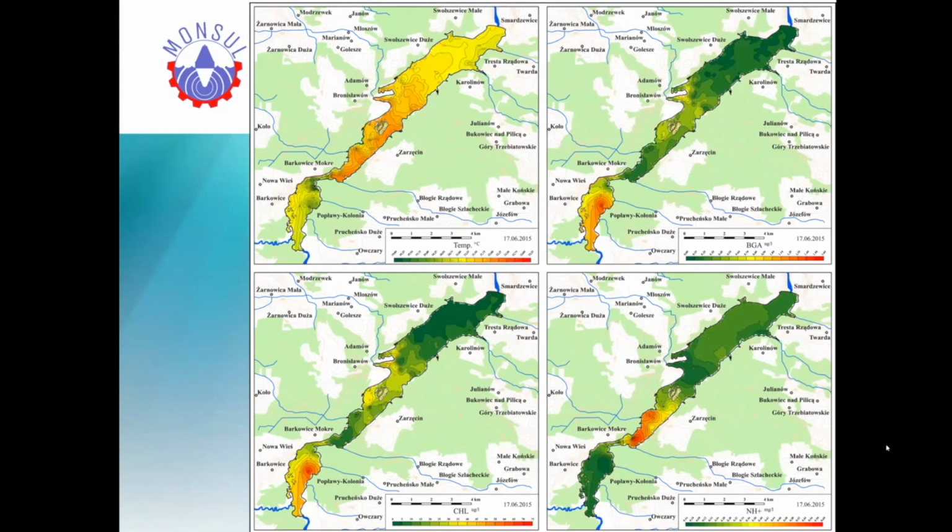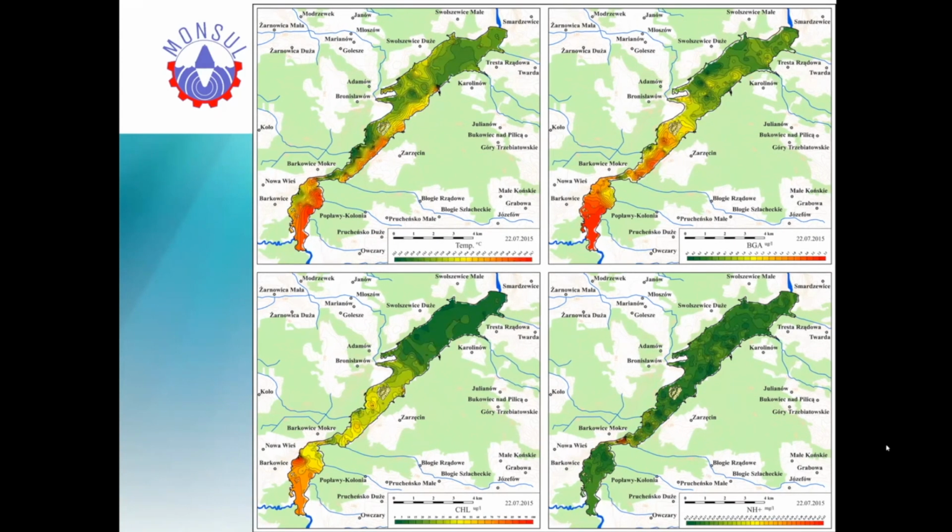Then in June, the situation was a bit different. We had quite high temperatures, but the concentration of blue-green algae was highest in the riverine part of the reservoir, the same with chlorophyll A, and the ammonia ions concentration was highest in the central part of the reservoir. Another month, the situation was a bit different. Now the temperature is the highest in the riverine part, the same as the concentration of blue-green algae and chlorophyll A. And now the ammonia ion concentration is within the norms for the first purity class, with only some exceedances near Barkowice, where we also have some small beaches.